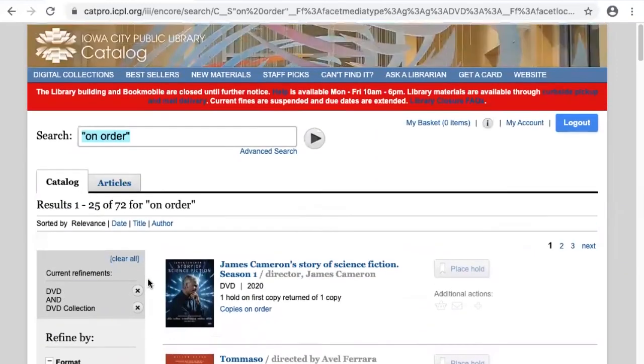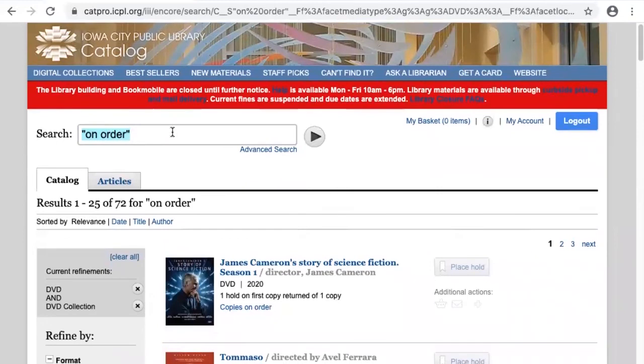Remember, if you decide to use this on order search, that you can put holds on anything that you'd like, but they will be part of your limit of 12, and sometimes they'll sit there for a long time until the item eventually comes in. So bear that in mind before you use up all 12 of your slots on things that might not even come out for a couple of months.